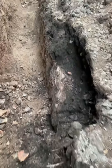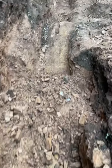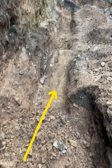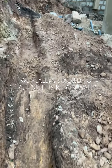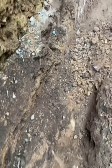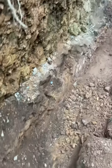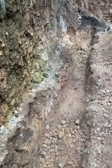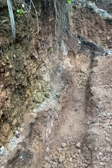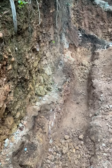Now, how can you remove this stone? Because the time I cleared the bush, stones were here. There were too much stones in the ground, so it wasn't easy. Taking the foundation for the retaining wall wasn't easy at all because the land was mainly stones. About 2 feet deep, you meet a stone and all of that. So we found a way to do it well.